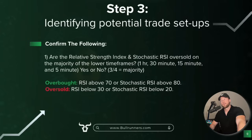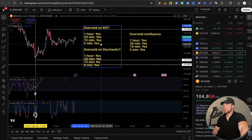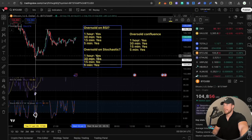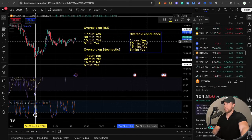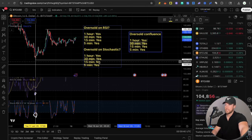So now that we've confirmed the majority say yes, we are oversold for the RSI and the stochastic, the next thing we want to confirm is if there's confluence for them being oversold, which means they're both saying the same thing. So you can just simply look at this right here, and if it says a yes on the 1 hour on the RSI and a yes on the stochastic on the 1 hour, then that's a yes for oversold confluence.